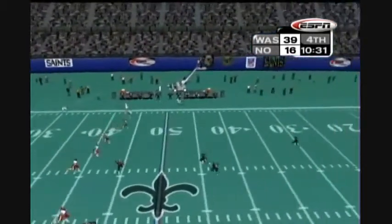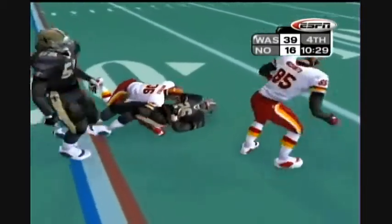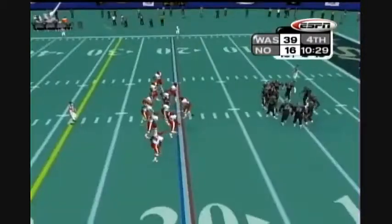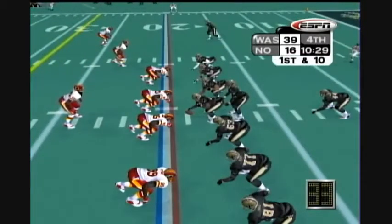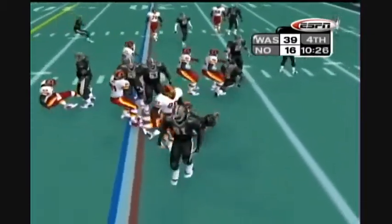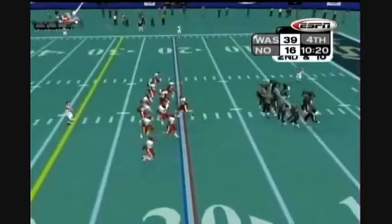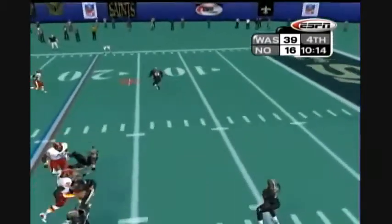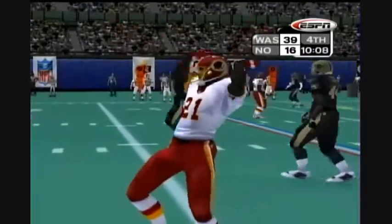The kickoff by Conway. Bulls over the tackle. First and 10 at the 18-yard line. The D shows a 4-3. It's a run. That's his ninth tackle of the game. Second and 10. 4-3 defense for Washington. Quarterback drops back. Nothing. Absolutely nothing. That's his 11th tackle of the game.